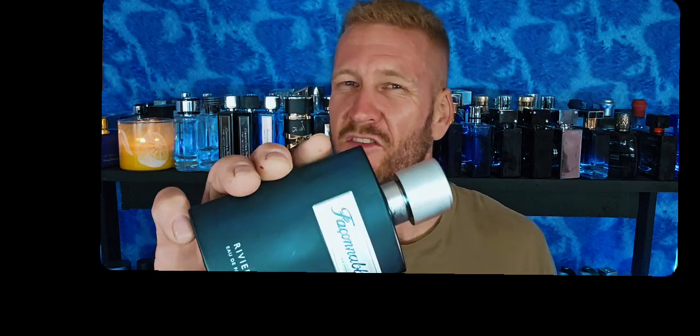I personally pick up on some black pepper, and it really stands out, gives it a little bit of a pop more than anything else. You definitely get your citruses and stuff like that, but there's that spicy pepper thing that really sets this apart from a lot of the other fragrances in this category.